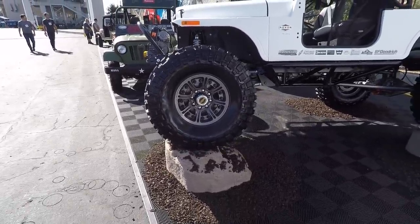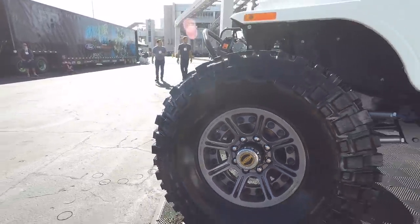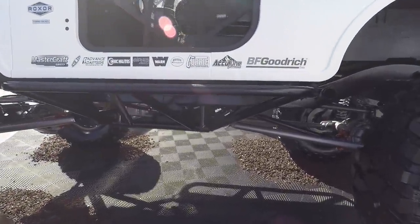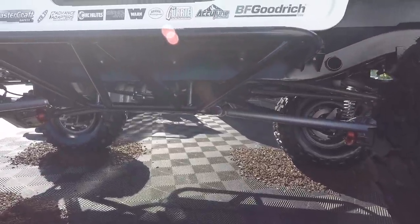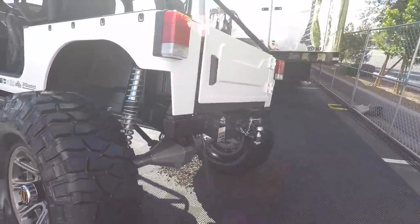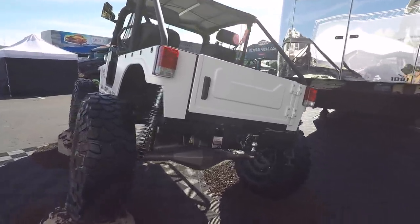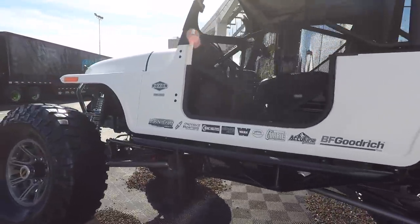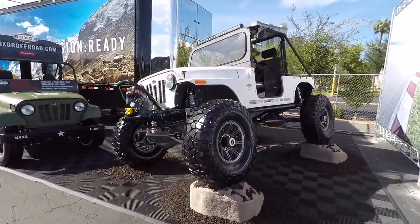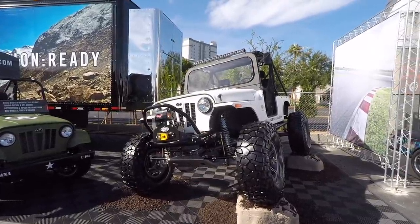BF Goodrich. Those are what? 39s. Yeah, 39 inch tires. And they beefed up the frame on this one so you can bash on some rocks. Must be relatively easy to customize these things though, because they are based off of a Jeep. The plans that they use to build these things are literally the same ones they use for years. They're licensed to use the Jeep design.